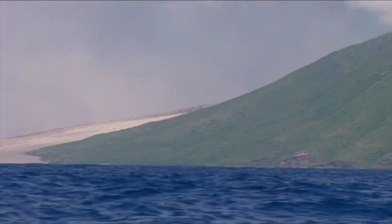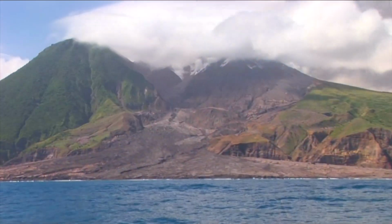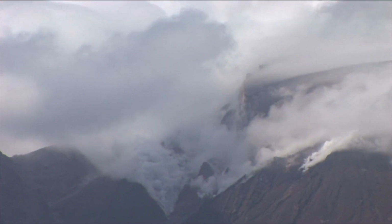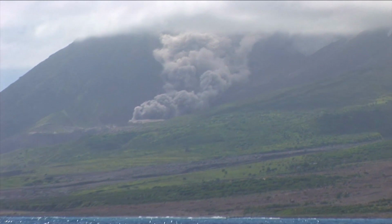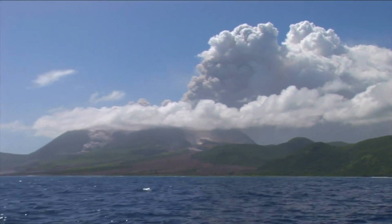We abruptly shifted course and headed around the windward side and filmed the side of the mountain from there, and we saw fissures opening up everywhere and even a couple of pyroclastic flows coming down the side. So believe me when I say, I have learned to respect that volcano.